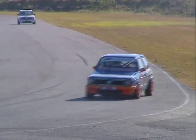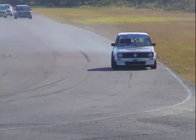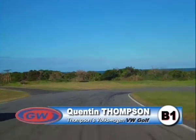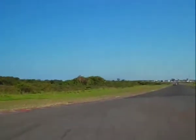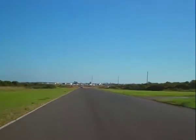You can see the rest of the field come through. We haven't seen much of Jean Gerber, but there he is. And look how close Calvin van der Linde is to the back end of Class A. He has really closed up dramatically. Yes, picking up a move. Quinton Thompson goes onto the inside. Is he able to make it stick? Yes, he has been able to. And he moves to 2nd place. Good driving from Quinton. He's not going to catch Calvin, but he wants 2nd place.